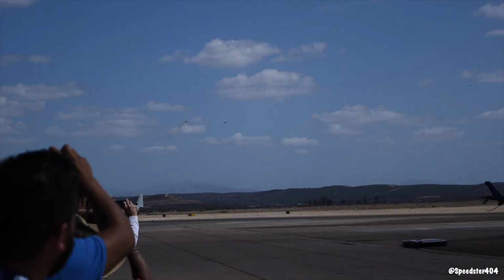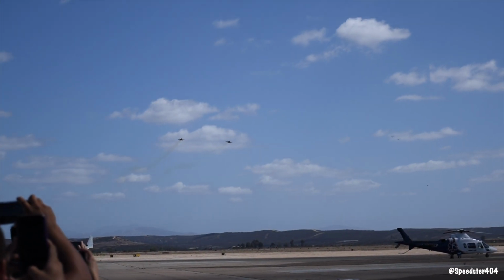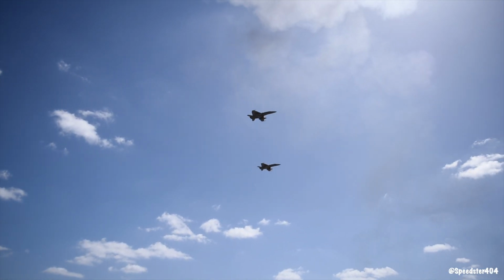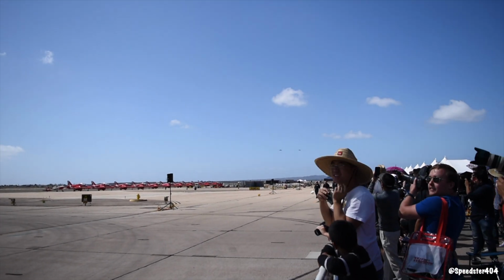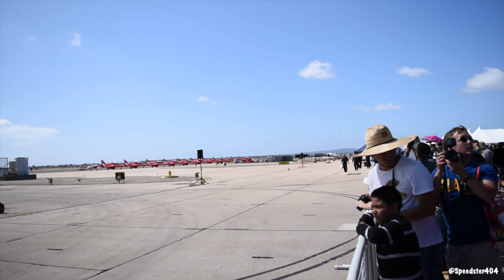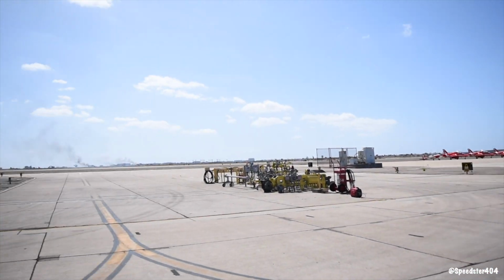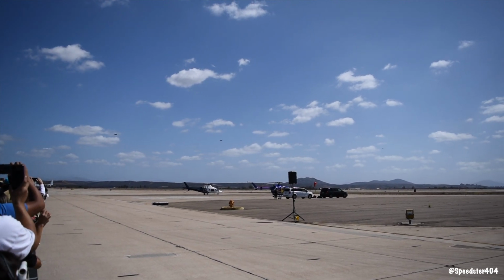F-35 Lightning II. No, those look like F-18. F-18 Super Hornets on the way in. Absolutely. 42,000 pounds of thrust, more than a speed sound. The show of force is enough to make the enemy back down. Let's watch as they lay down their fire.